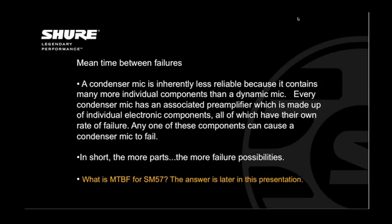And we're going to talk about the mean time between failure. Mean time between failure is basically: take 100 microphones, and what time period will it be before one of them fails? I'm going to ask you all just to think about this, or if you want, send in a question about what you think the mean time between failure is for an SM57. We will reveal that later in the presentation.